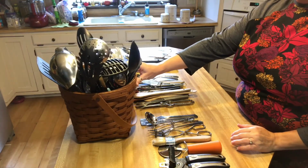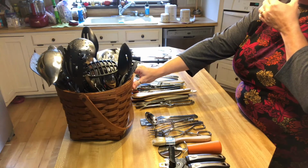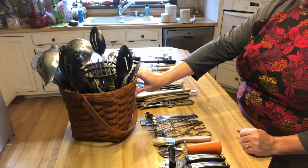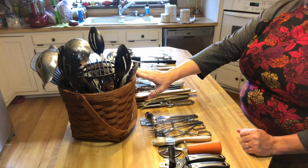I've decided that I don't use on a regular basis, or I have two or three of them, some of them multiples. So I'm going to put these in my extended pantry. I'm not going to get rid of them yet because I do a lot of cooking at Thanksgiving and Christmas and I could possibly need these, just not right now. And I have space in there, so it's fine.